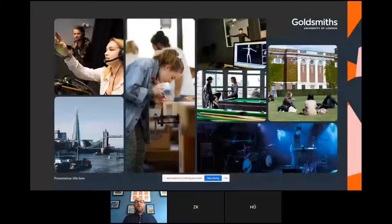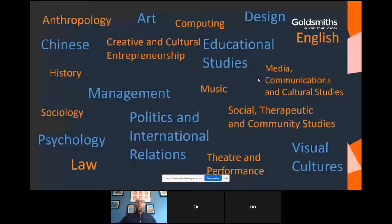So I've talked a lot about where we are, a little bit about our accommodation and things you can do on the campus in our societies. But here's actually what we do. We have about 18 departments at the university, and we teach, like I said earlier, art, design, humanities and social sciences. So we teach things like art, design and media, but then business and management, politics and international relations, psychology, sociology, anthropology, this kind of area.